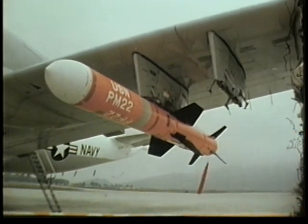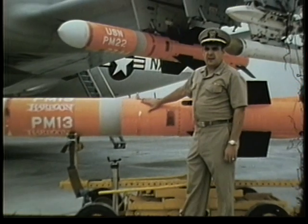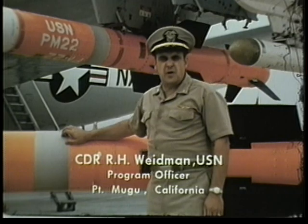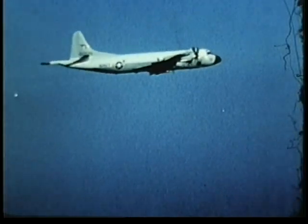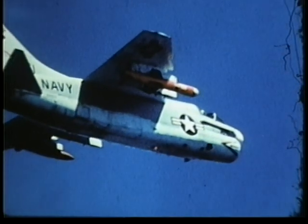The Harpoon missile is an anti-ship weapon system being developed by the Naval Air Systems Command. This missile is being designed as a versatile, common weapon that will go on many different launch platforms. In the aviation community, the weapon will be able to be based from shore-based P-3 squadrons. It will also be capable of being put aboard carrier-based S-3 and A-7 aircraft.